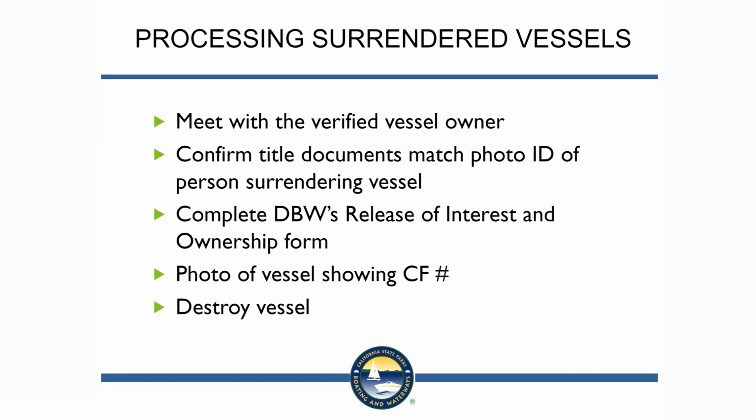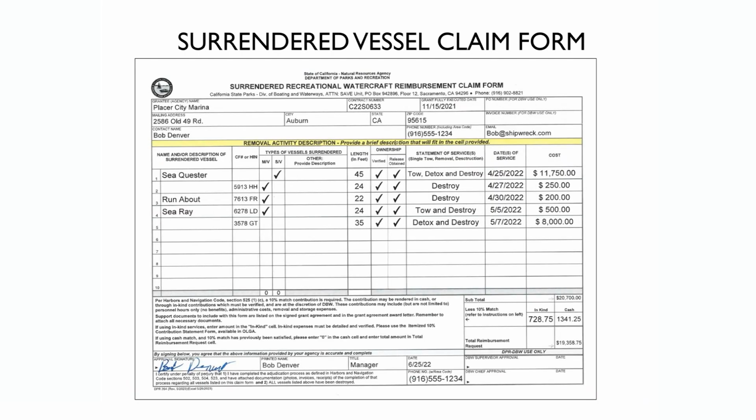Once all paperwork is final, take a photo of the vessel showing the CF and complete the process of disposing it. Now we will look at the surrendered vessel claim form. This is an example of a surrendered vessel claim form. Again, please make sure your remittance address is included, if it is different than the agency address. Be sure to use the correct contract number and fully executed date.